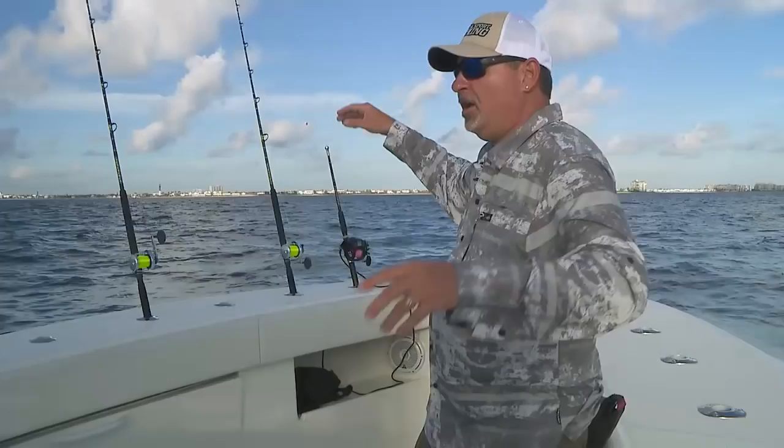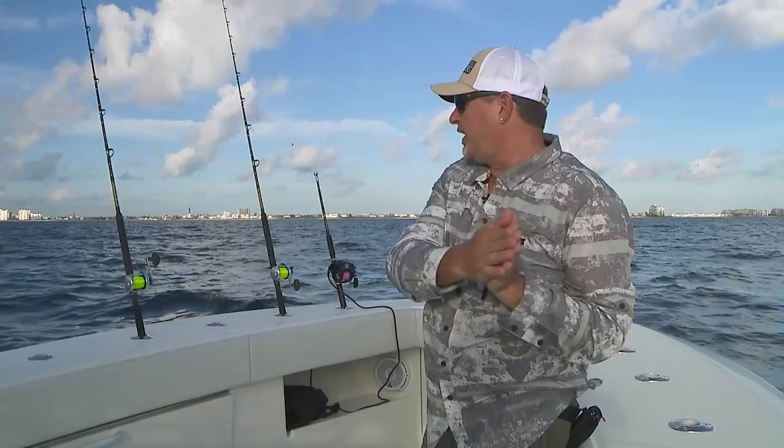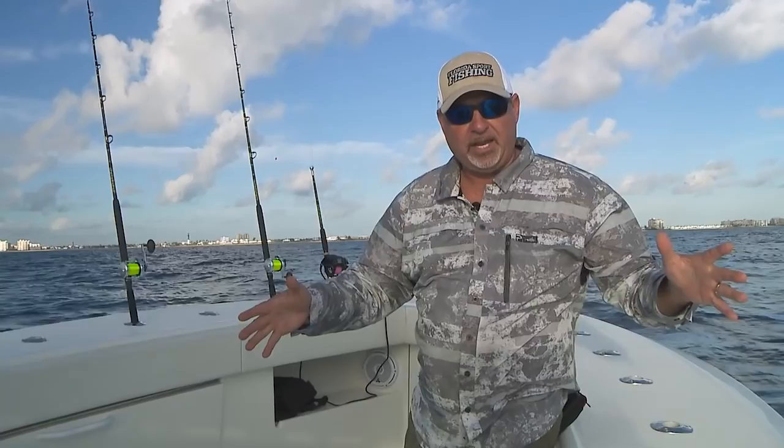Let me set the stage for you. We're right outside Hillsborough Inlet, started our drift in about 300. We've got an east-northeast wind pushing us inshore here. So I want to really just drift all the way from 300 to 100 and keep working this area till I find that perfect depth.